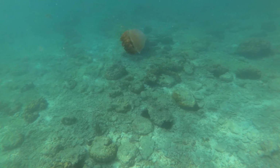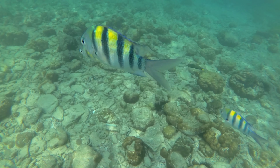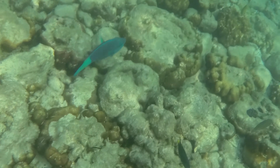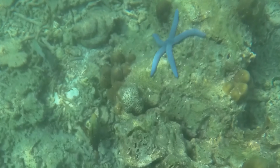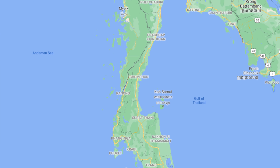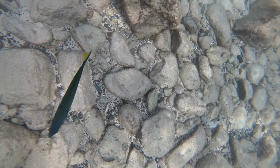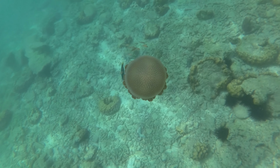So you can see this is where we saw the octopus, a lot of colourful fish. There was a starfish. I've never actually been diving in the Andaman Sea. We've done quite a bit of diving in the Gulf of Thailand. Many people tell me that the Andaman Sea is where the best sea life is. And from this snorkeling trip, I'd probably agree because I'd never seen a jellyfish or starfish before like that. You get some good snorkeling there.